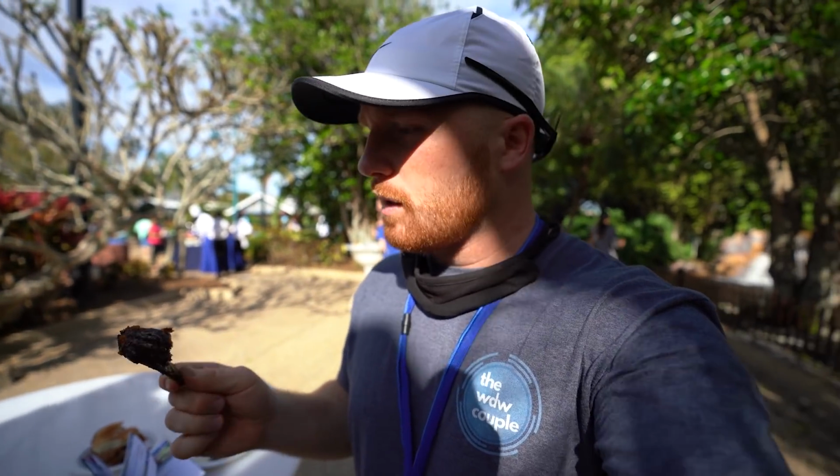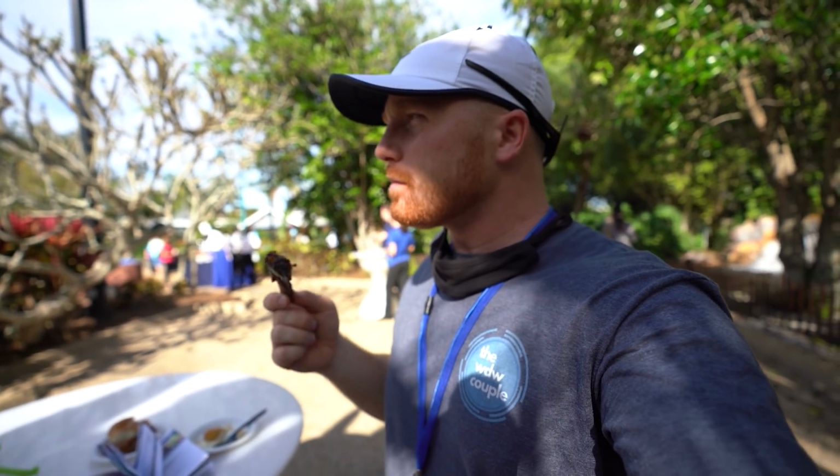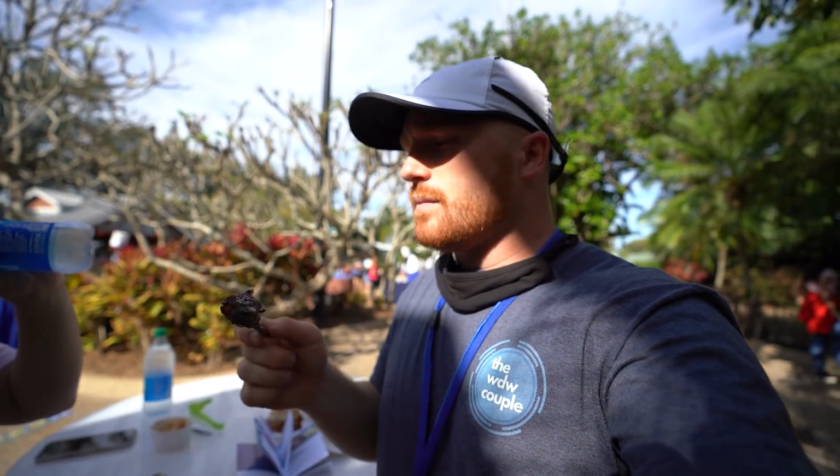It's a teriyaki soy sauce. Is it? Yeah. This is really good. And it is fantastic. This might be my favorite dish. Like, this is so amazing. It has almost a beef jerky taste to it. I like it. I love it. It's good.